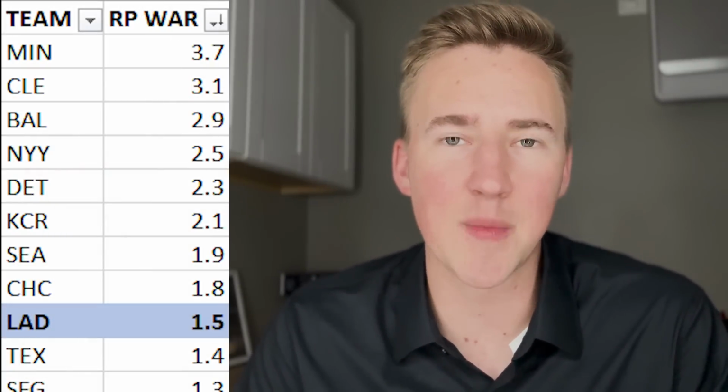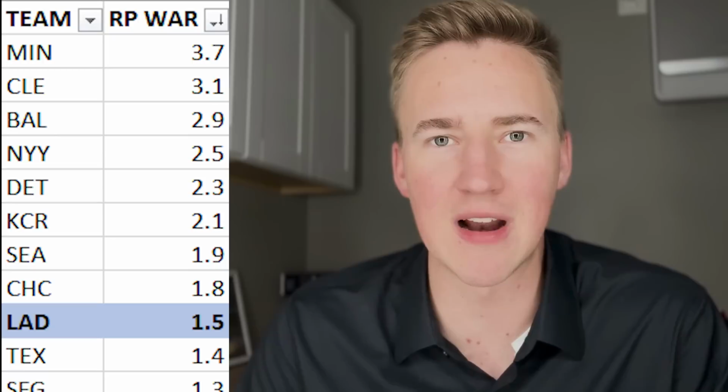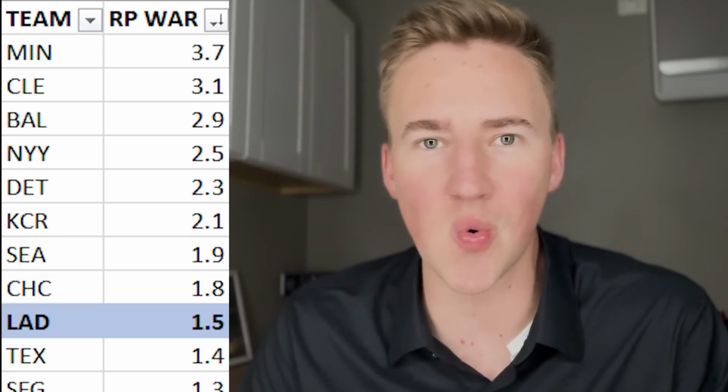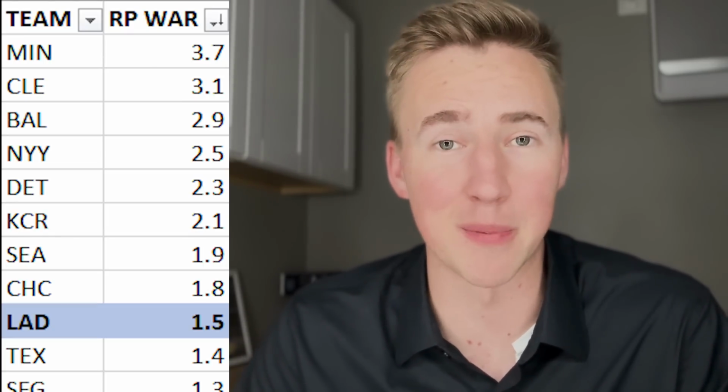ZiPS projections currently have them as the 9th best bullpen in baseball. And if you're making me a betting man in this particular scenario, I would bet they finish higher than that, let's say top 6 or 5, similar to what they'd done from 2020 to 2023 and just ripped off a dominant run of bullpen performance.